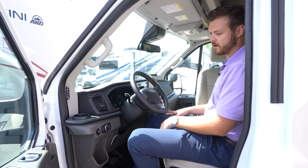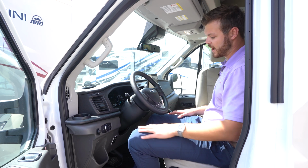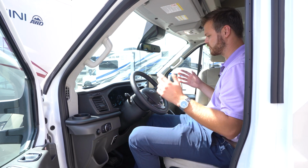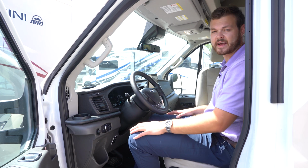A lot of coaches out there are unable to have an emergency start on them when they're in this size. But with the Ford Transit, we do have the option to have an emergency start. If you ever, for some reason, need a little bit of help to start your chassis battery, you always have that access right there as well.